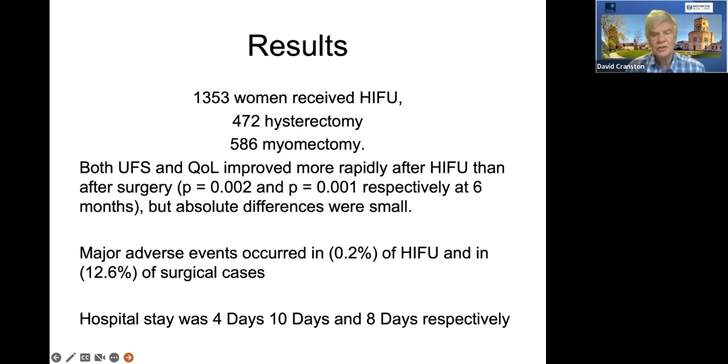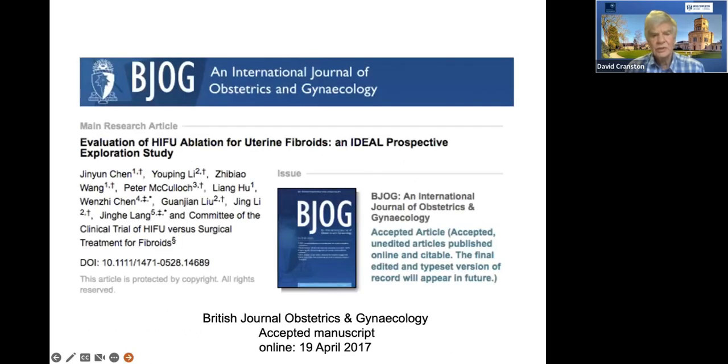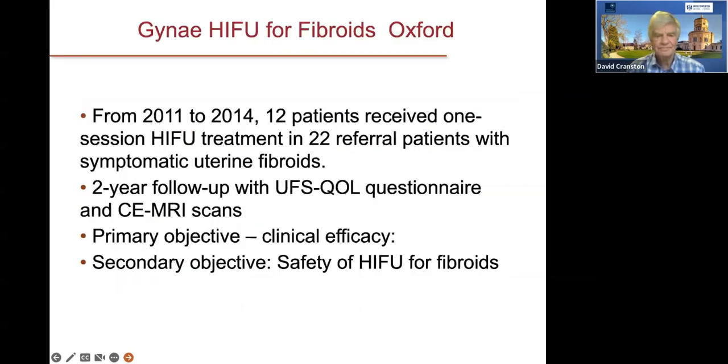Hospital stay was shorter in the HIFU group, and certainly most people who treat fibroids, the patients can go home the same day or the next day. And I think the reason why they stayed longer in China was the distances that they had to travel to get back home. So this was written up in the British Journal of Obstetrics and Gynecology a couple of years ago, and had a major impact, I think, internationally in raising the profile of HIFU for uterine fibroids.